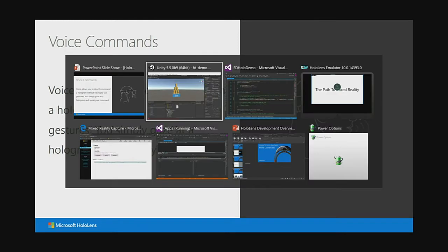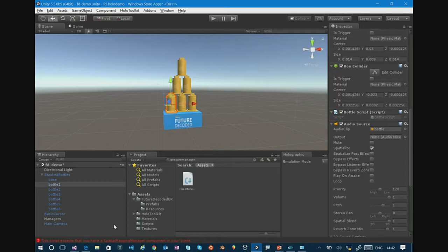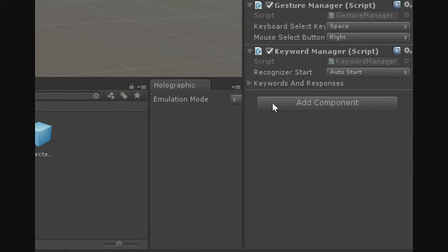So let's move on to voice commands. This is going to be the same story, right? I'm going to go to the Holo toolkit, and I'm going to get a script from there, and I'm going to apply it to my scene. So we have one in here called the keyword manager. So let's just drag that into the scene, and I'll zoom in a little bit, and we can see what that does for us.